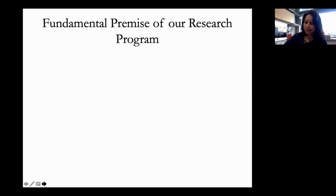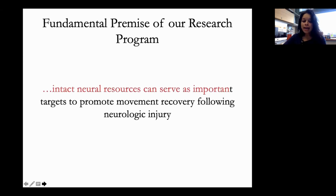The primary fundamental premise that drives our research program is that the intact neural resources can serve as important targets for recovery. And you'll see that in the area of stroke, there has been somewhat of a cacophony. We've really tried to focus on areas that are supposed to be working, that are located in the lesioned hemisphere, such as the primary motor cortex, as the most favored target for brain stimulation. But we will realize soon that the evidence about its effectiveness is quite mixed and is very divided. So the goal of our research program in our lab is to not bank on what used to be and what should be, but on what is available to the patient.